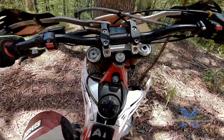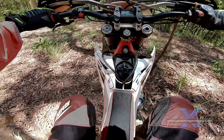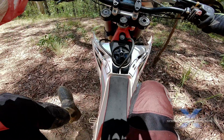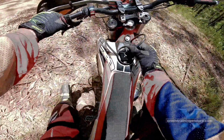I decide to skip the first part and start up the tree, and man, it's a wobbly balancing act. You realise how good those trials riders are when they do this stuff. And all I can smell is fuel. I wonder why.